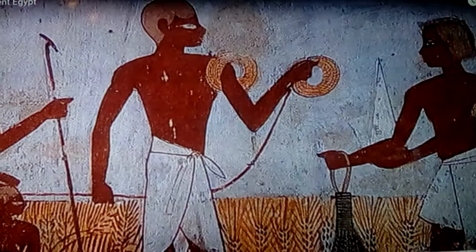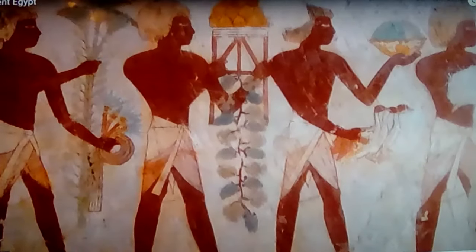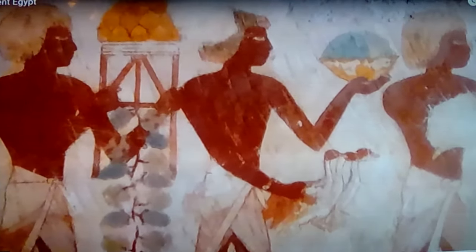Red ochre. So there are blondes in this tomb here, which is the tomb of Mena at TT69. And hell, we could just go on and on. Tomb of Userhat, TT56 in the 18th dynasty.